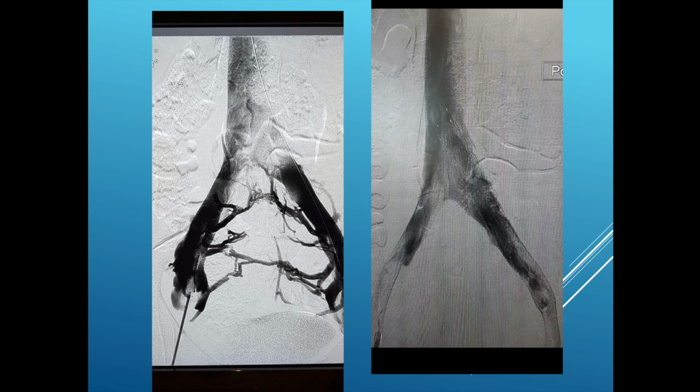This is the last slide of the presentation, and you can see on the left hand side where the left common iliac vein was being compressed, and you can see significant collaterals in the pelvic circulation here and also here and here, and the filling defect in the left common iliac vein. In essence, this whole area is significantly compressed, therefore the blood goes through the pelvis and is increasing pressure in the pelvis. And this is the same patient after intervention. You can see the stent being placed in the left common iliac vein, and you can see that collaterals have disappeared and the flow was, without any significant obstruction, very smooth through the stent.